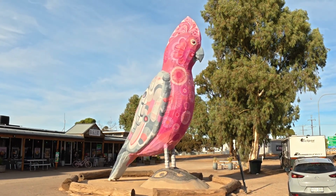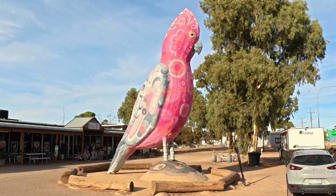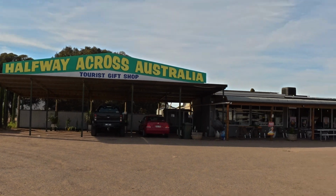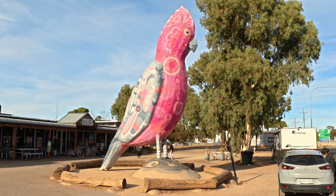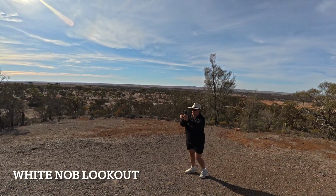Giant bloody galah. It's a very cool looking galah. Kimba, halfway across Australia. Flaming giant galah. Actually found on maps, White Knobs Lookout.